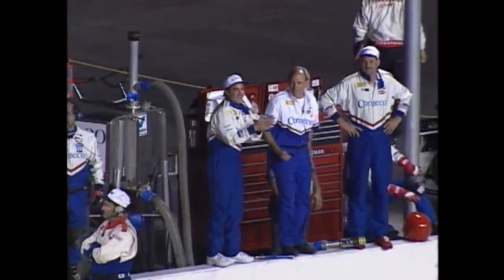Unbelievable. Who would have thought? I mean, Tony Stewart was just cruising around. Here he is. He's in whatever gear it is. He's trying to save the RPM. He knows his teammate had trouble.